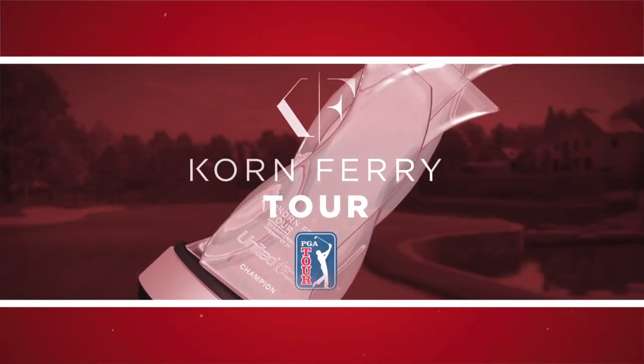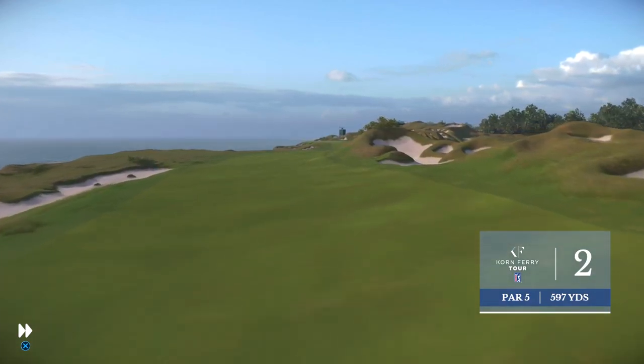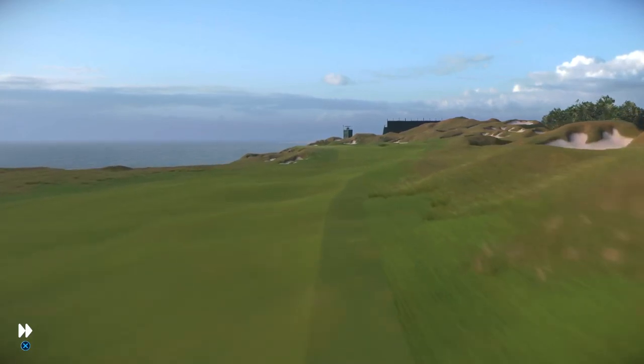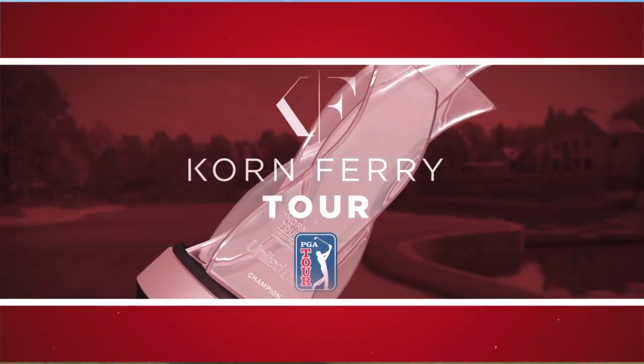This is the shorter of the two par fives on the front, the second, at 597 yards. So you know that next one is long. Just a little bit of a dog leg to the left. If you are going to try to knock it on in two, you have to keep an eye on that pot bunker. It's 35 yards short of the green. And if you're in that, you may not be coming out.